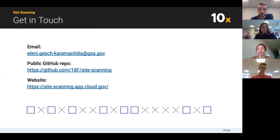If you want to check out what this thing even looks like, please take a look at the website and take a look at our public repo. We are actually in the process of revamping this to be even more public friendly, so we're putting lots of really interesting information there that you can check out the project with. Thank you.